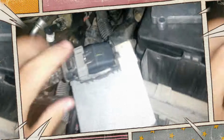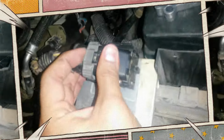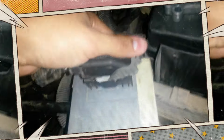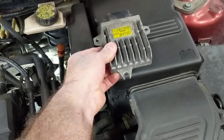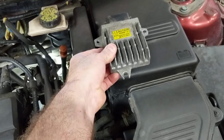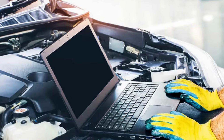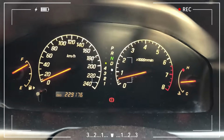TCM location. Labor costs are significantly higher in some regions of the nation than in others. For instance, you will pay more for labor if you live in an urban area as opposed to a rural one in the state. Labor costs can be reduced if you are able to replace the TCM on your own. Replacing the TCM is usually not too difficult if it is placed in a convenient area, but the majority of TCMs require programming. You might need to get assistance from a dealership if you don't have the tools necessary to accomplish this.